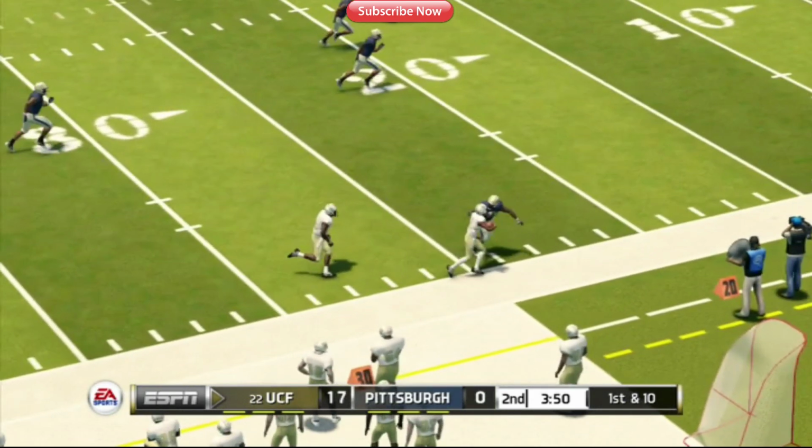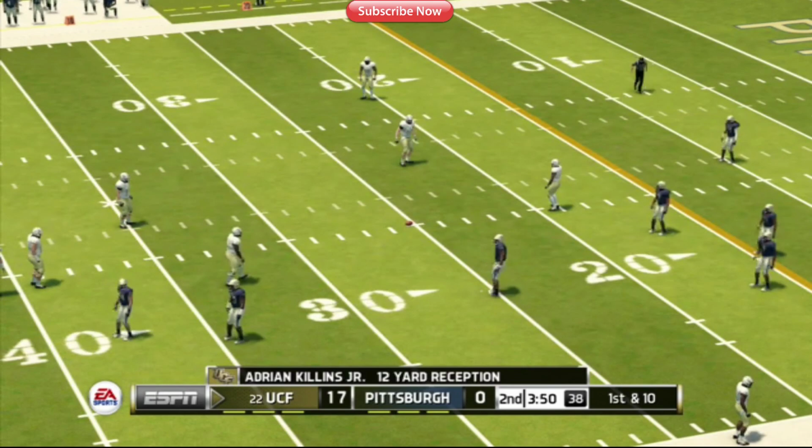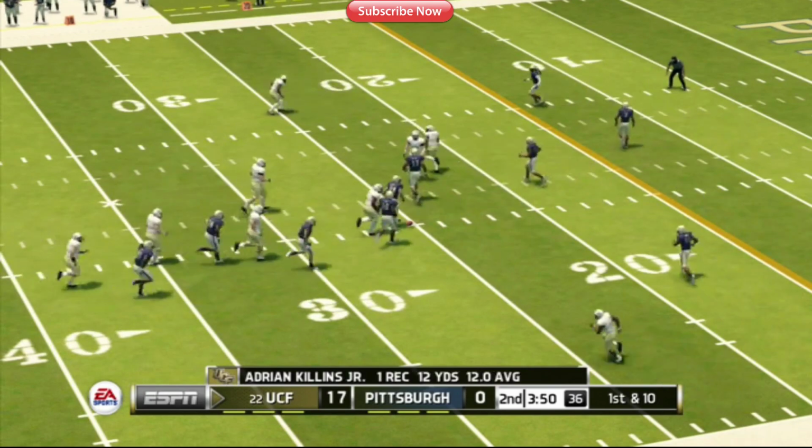Got a man. Watch out here. He's pushed out of bounds at about the 25-yard line. First down.